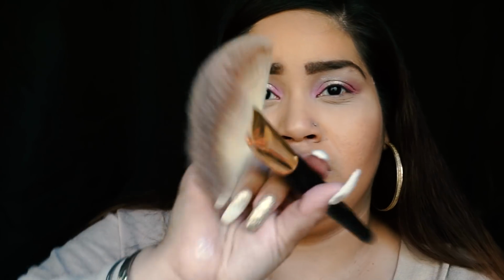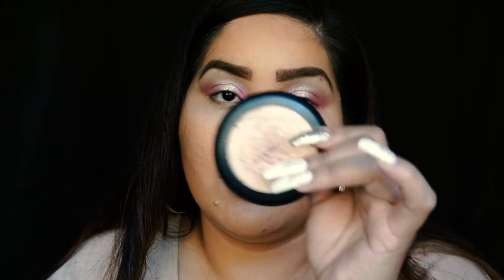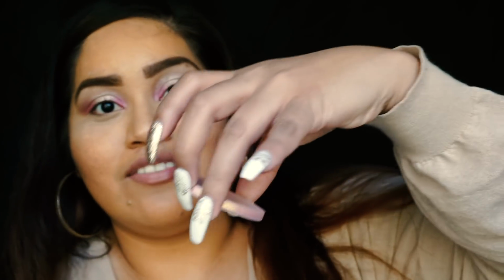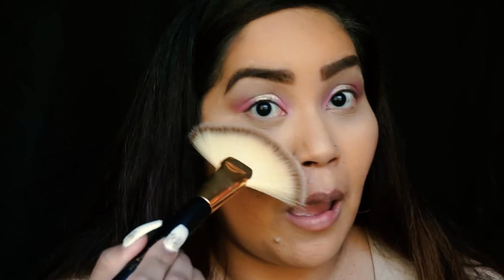I'm gonna use my polish. This is a brand new brush I just got. Brush and my MAC Beaming blush. This is how it looks. Let me open it. Isn't this gorgeous? The whole pan just fell out my blush, I mean my highlighter. Isn't that crazy? But you can stick it back in. I ain't tripping. I'm just gonna dab some of that on my cheek.